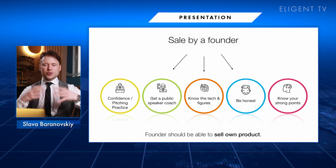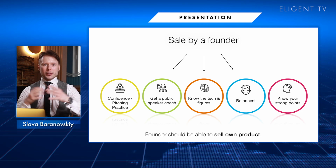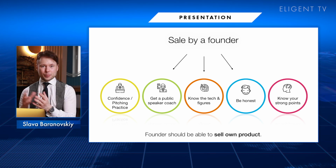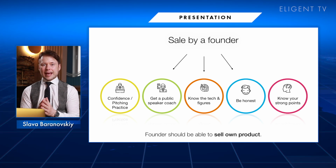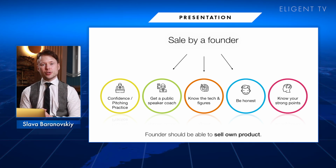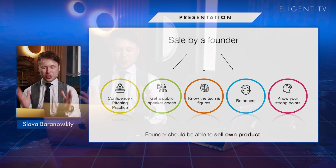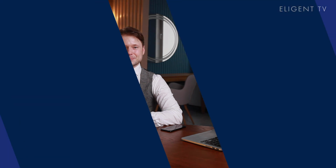And please know your strong points. Know what exactly your product or service does well and why it's better than products of competitors, and why it can be beneficial for your target customers to try it out. One more time, founder should be able to sell own product. So please make sure you have that managed for your startup.